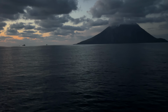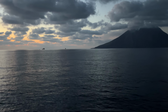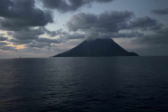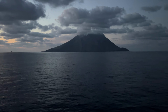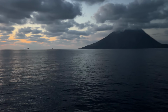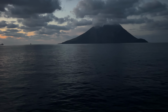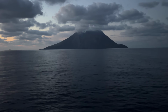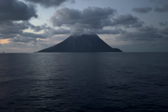I called them up, and we've got to maintain a 2-mile distance, because I presume the volcano is still kind of active, although it's not erupting, and they're maintaining public safety and the safety of vessels. So they said keep 2 miles out. I wanted to get really close with the drone up, but it wouldn't make sense anyway because it's not erupting right now. So we're going to continue our passage to Panarea.